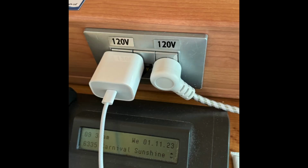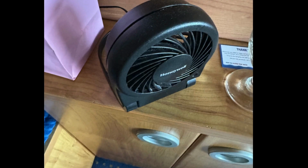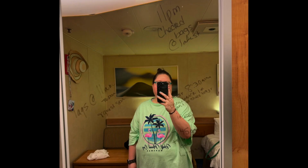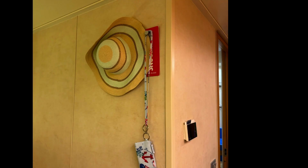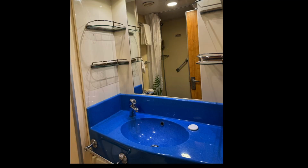There were also only 2 outlets, so we ended up using an extension cord. And you can see we kind of used our luggage as a catch-all. I did end up bringing a mini fan, which was awesome because the AC was not the greatest. I also got as a gift a dry erase marker, and that was helpful for putting little notes on the mirror. That's something that I don't see anyone talk about, but it was helpful when we were trying to figure out, okay, what are we doing next?